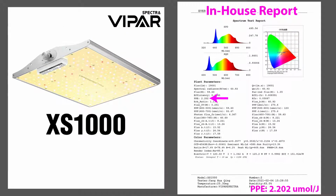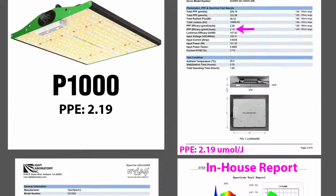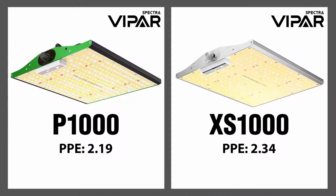ViparSpectra had provided a report for the XS1000 showing a PPE of 2.2. They sent their light to the same lab which reported 2.34 for the efficacy, a solid number. They also tested their budget grow light, the P1000. That LED's efficacy is 2.19. So both of ViparSpectra's lights are efficient and worth consideration, but certainly not as high as their website originally claimed.